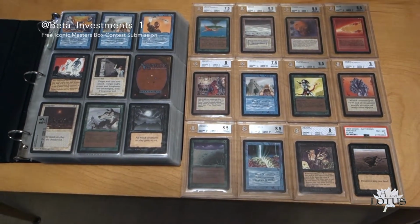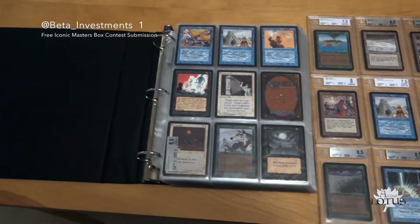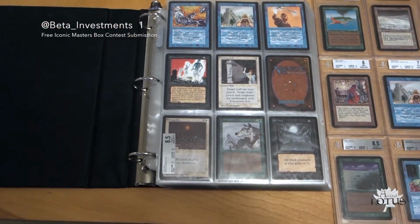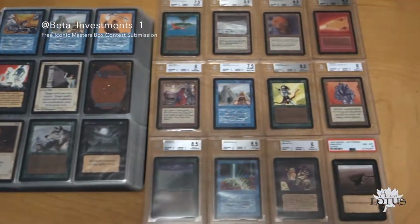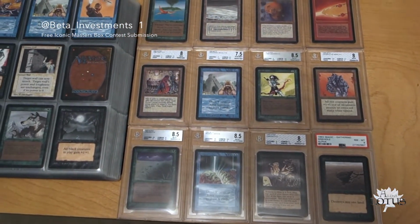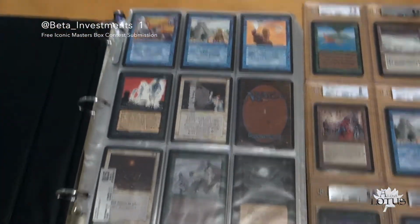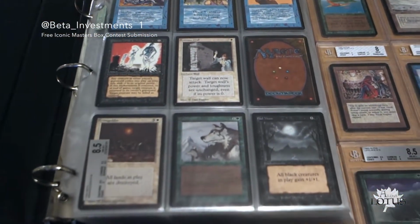I'm going to show you some of my alpha and beta cards today. I've actually got two near mint sets of alpha and beta that I'm working on, and these are all the extras that don't appear in the binder for obvious reasons. So those are the graded, and these are the sleeved. Let's see if I can fix the video there.